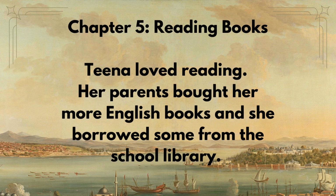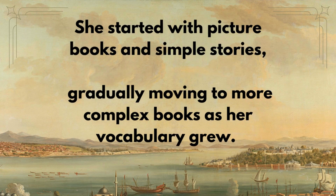Chapter 5. Reading books. Tina loved reading. Her parents bought her more English books and she borrowed some from the school library. She started with picture books and simple stories, gradually moving to more complex books as her vocabulary grew.